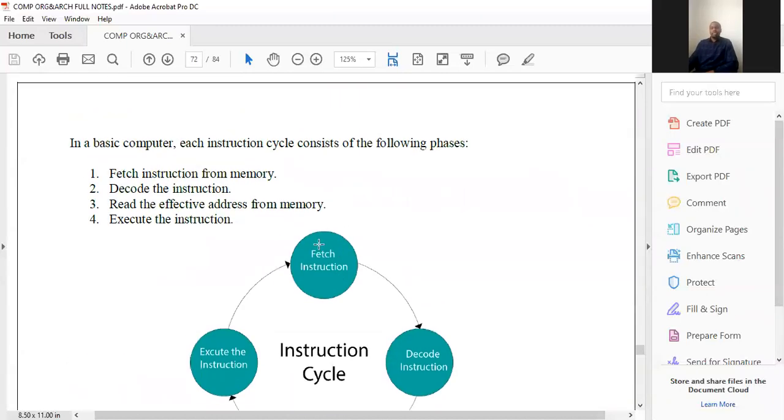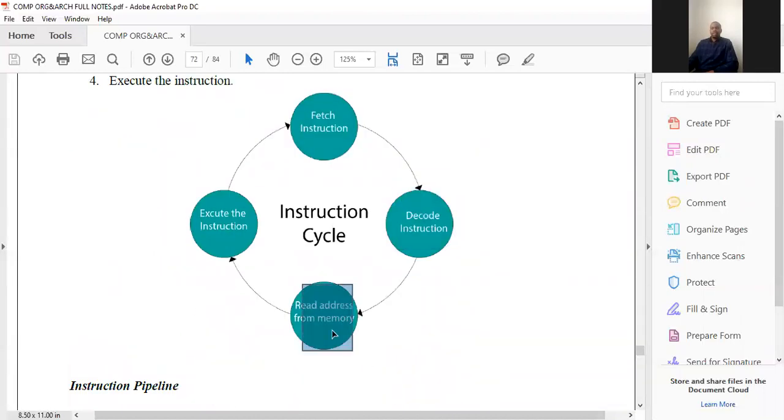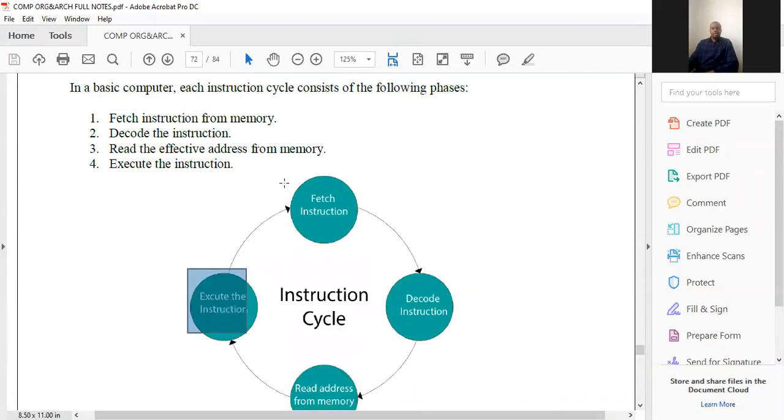Now these are the stages. The instruction is first fetched, then decoded, then the address is read, then it executes. That's basically the stages, and you already remember this from registers. Fetch. The instruction is fetched from an input activity. The user does an input activity. For instance, I click download. That's basically an input activity I'm doing. So I've given the computer an instruction, download, right?